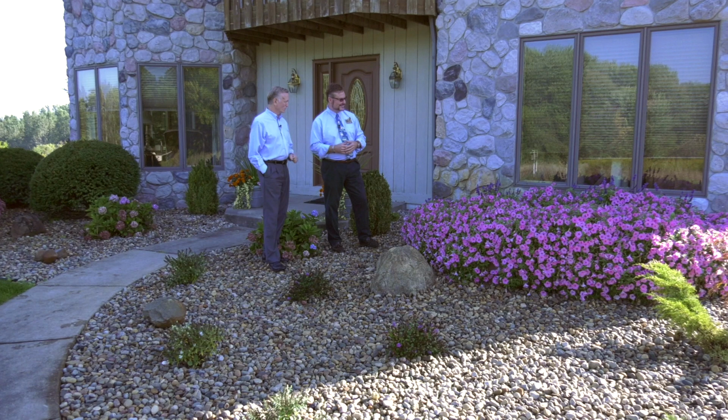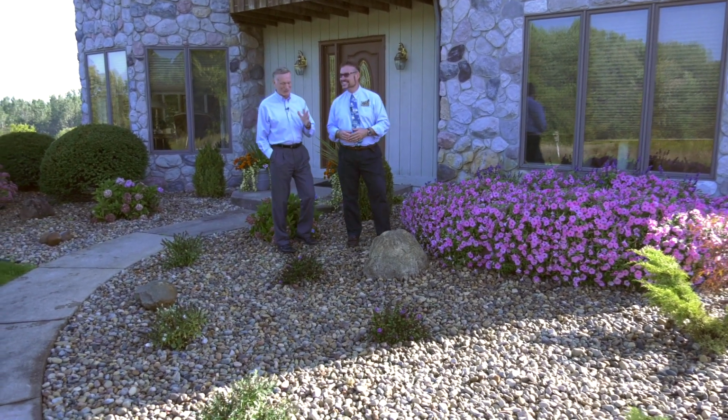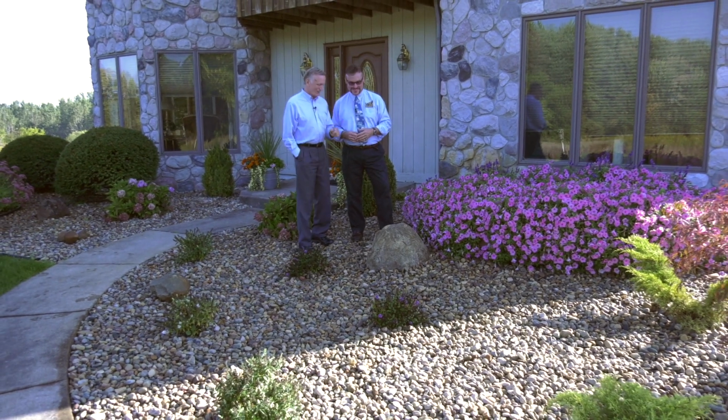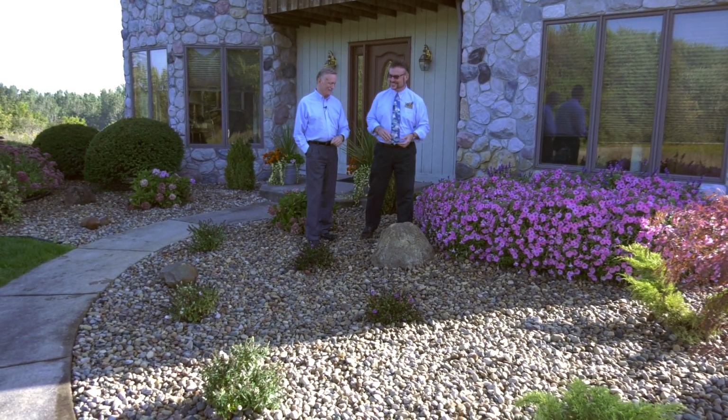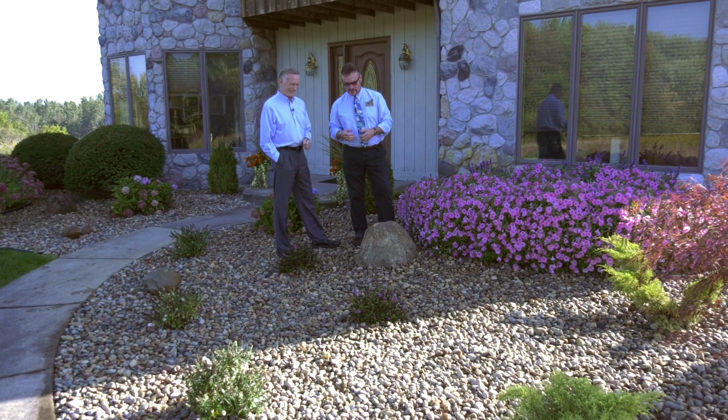Barb and Rick's dog is watching the segment here today from inside the house. Very cute. You might not be able to see that, but the dog's watching everything we're doing out here. What are you hiding here, Mark? Come on. Oh, wow. You know what? Yeah, this is one of our artificial boulders.